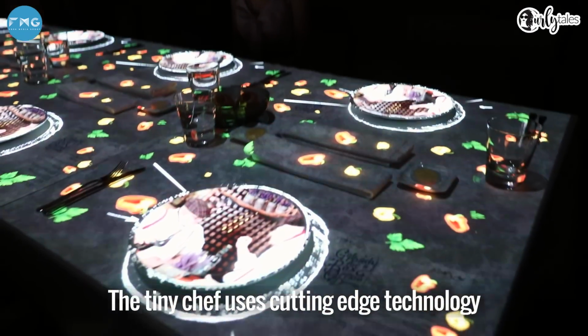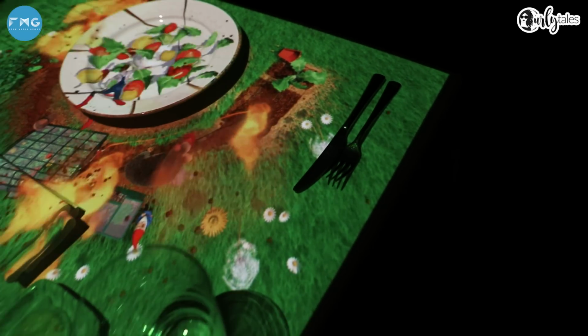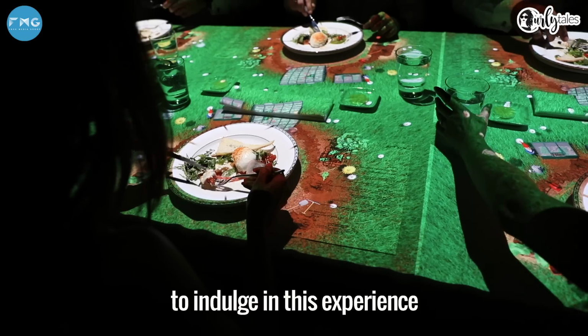The tiny chef uses cutting-edge technology and storytelling through taste, flavors, sound and table patterns. The experience is whimsical and fun for people of every age. It's a tad bit expensive to indulge in this experience.